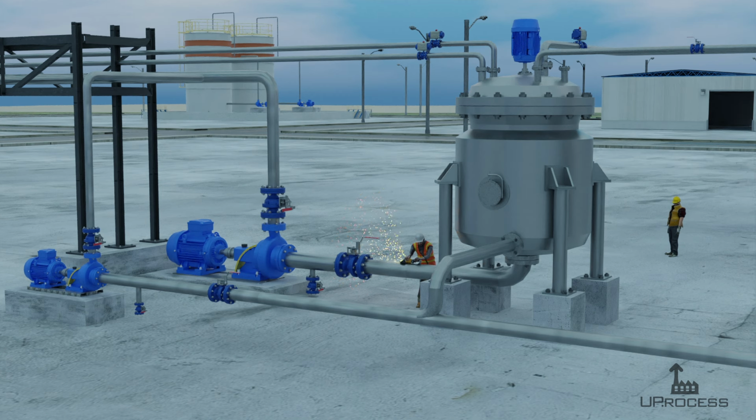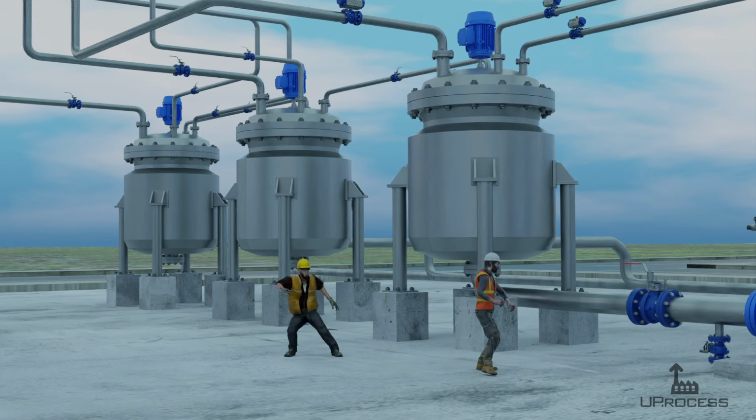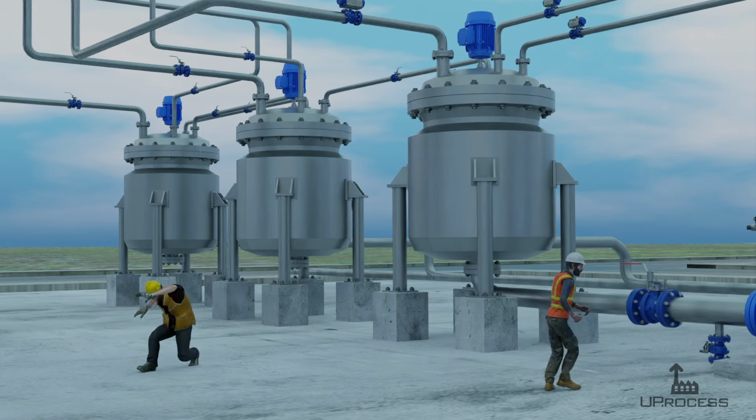A third-party mechanic was directed to cut the tank drain line to allow for the installation of new equipment. He uses a grinder to carry out the job, supervised by an operator from that area. However, a few moments later, they identify a strange noise and start to leave the spot, but they can't escape in time.